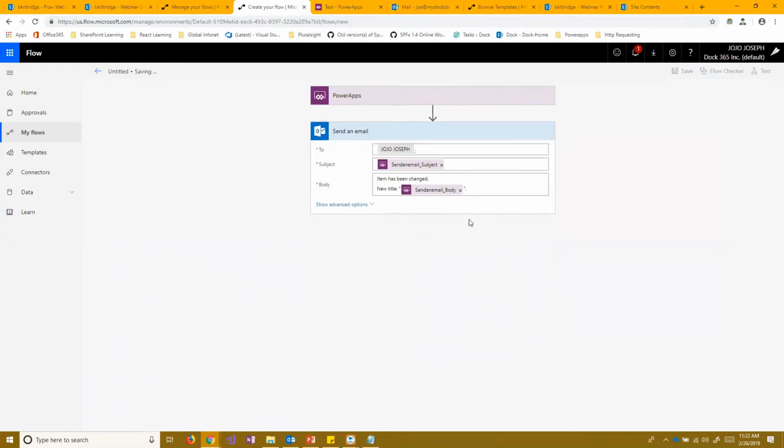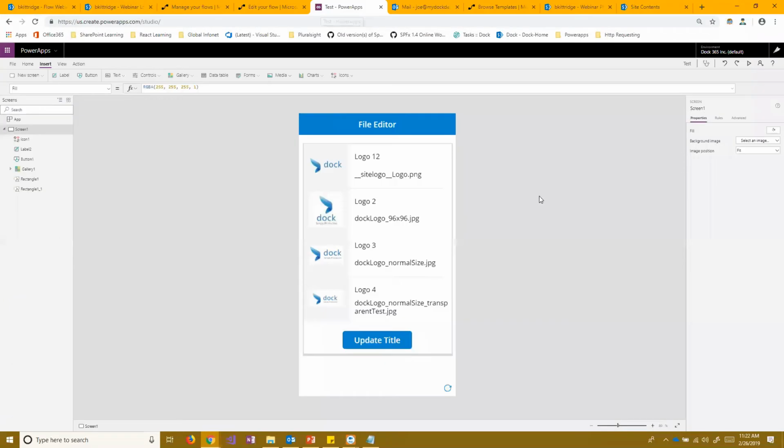So the flow side is really easy for this. All you've got to do is just do that. And now all I have to do is call this flow in Power Apps and give it this information. But the thing about using a flow in Power Apps is you can't just instantly call it. You have to add the flow to the app.